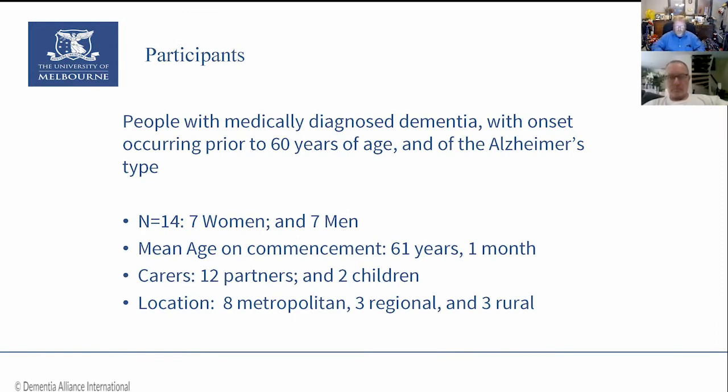We had 7 women and 7 men in our study. There was a mean age of commencement into the study of about 61 years of age. And in terms of the carers, 12 of them were partners and 2 of them were the sons and daughters of the person with dementia. We had 8 people in a metropolitan area. We had 3 people in a regional area. And we had 3 people in a rural area.